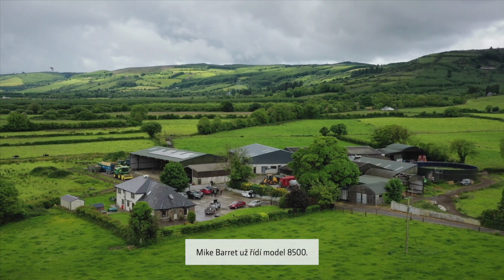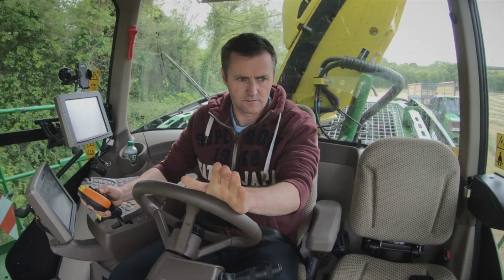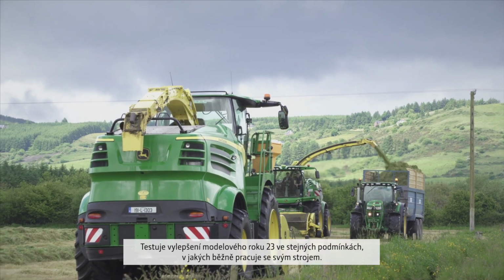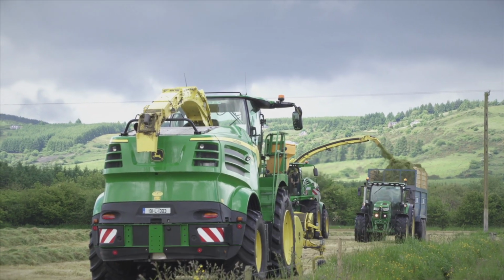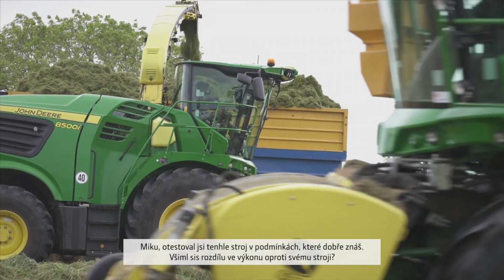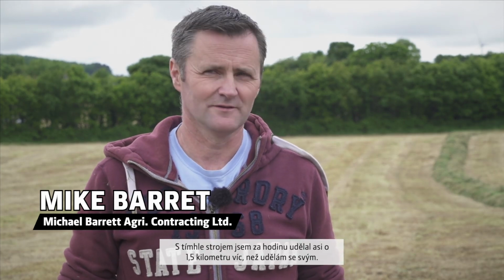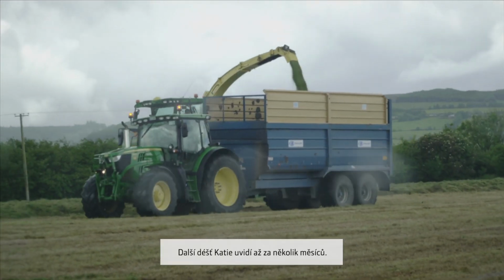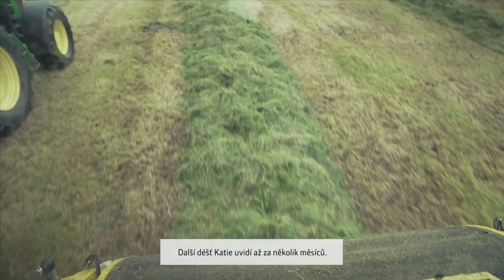Mike Barrett is already driving an 8500. He tests the model year 23 updates in the same conditions in which he normally operates his machine. So Mike, you ran this machine alongside yours. Did you notice much of a difference in performance? I was getting about 1.5 kilometers an hour more out of this machine than what I can get out of my own. Rain. The last that Katie will see for a few months.